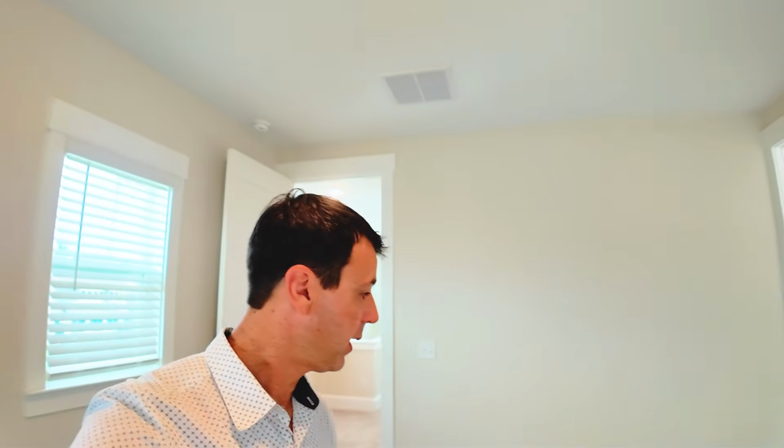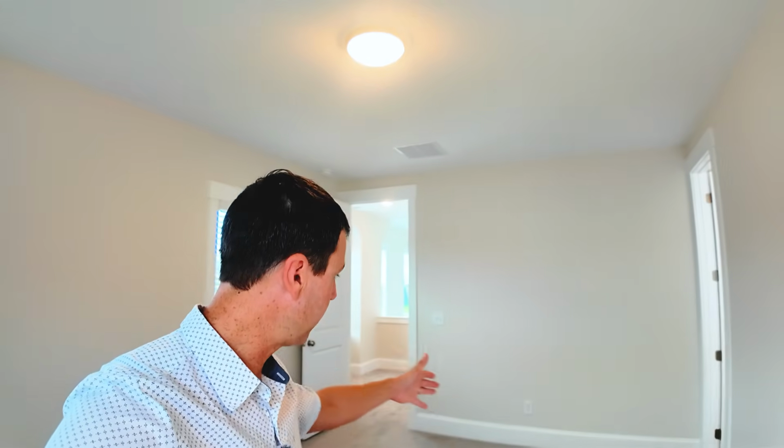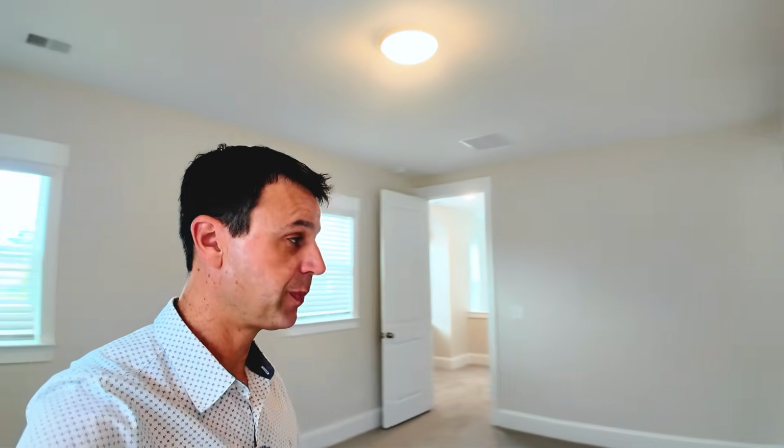Really big corridor. As soon as you come up, you're gonna be into the very first bedroom. And now every single bedroom is ginormous. So looking at this space, I'm gonna say that that is 12 feet.